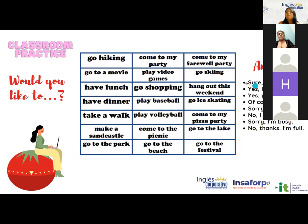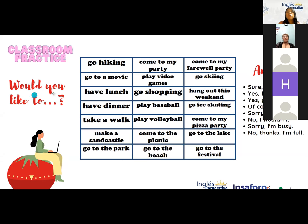So for example, let's give an example right here. Would you like to go hiking? Sure, I love to. Claro, me encantaría. Or, yes, I would. Sí, ese es nada más como un sí. Yes, please, ese no es en el contexto de esto, no, porque no es un favor, ¿verdad? Entonces, yes, please, es en otro contexto. Of course, por supuesto. Would you like to go hiking? ¿Te gustaría ir a escalar? Pero en eso es como una caminata. ¿Te gustaría ir a caminar en caminata? Okay? Would you like to go hiking? Sure, I love to. Yes, I would. Of course.